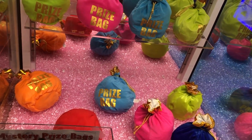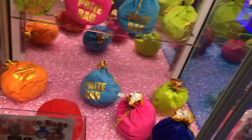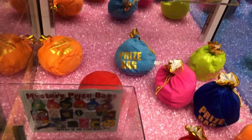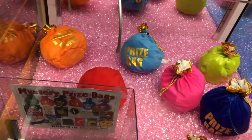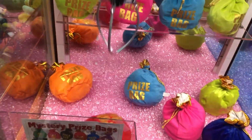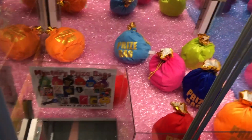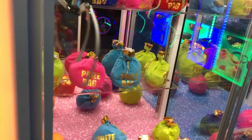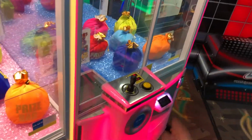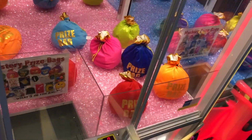I'm thinking the same red one. I wonder what the payout is, if it's like 1 in 5 or 1 in 10. Let's see here. Come on, red prize bag. Do it, man, do it. Let's center it around it. Come on, stay in there. Oh my gosh, guys. Well, we tried on the prize bag machine. That was pretty cool, man. So they got two of them here, but that one's probably rigged the same as this one. So we'll try something else and we might come back to it and try it again.